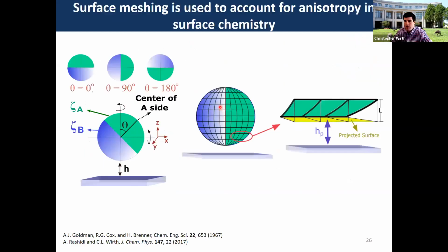The way we accommodate doing the simulation for a Janus particle is that we mesh the particle surface such that we can assign different properties to the mesh points. So you might have a cap that has mesh points with, for example, zeta potentials that are different from the native particle zeta potential.